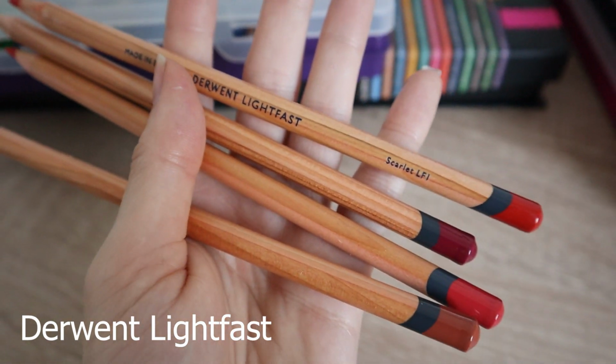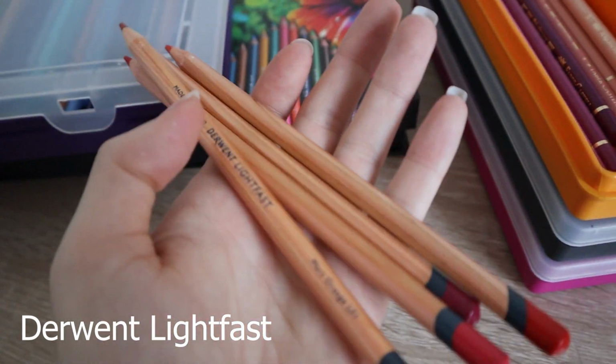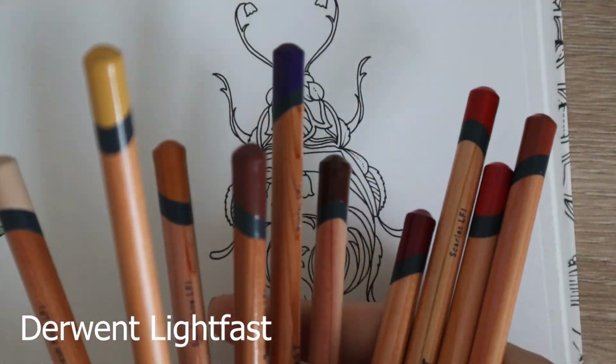These ones are oil-based and these are a much higher price than the Prismacolor pencils, but when you feel the pencils, they're immediately much higher quality feeling compared to the Prismacolor pencils.